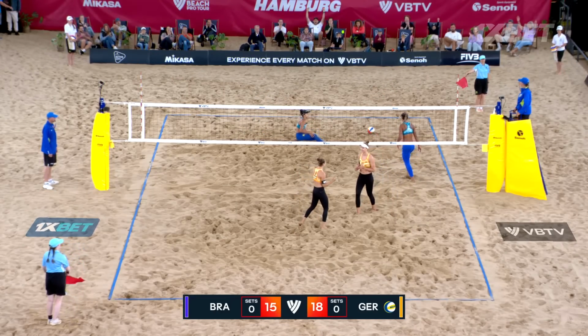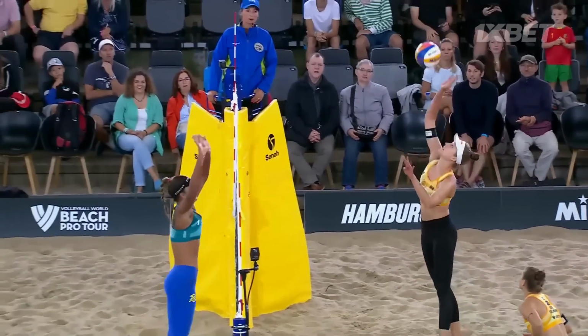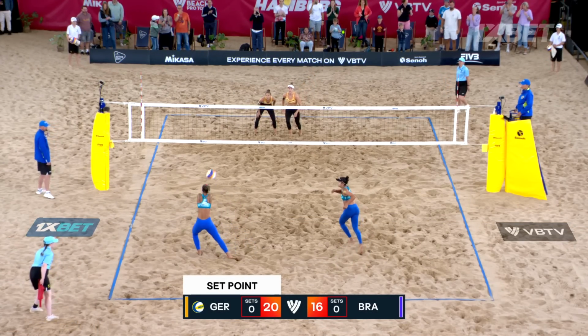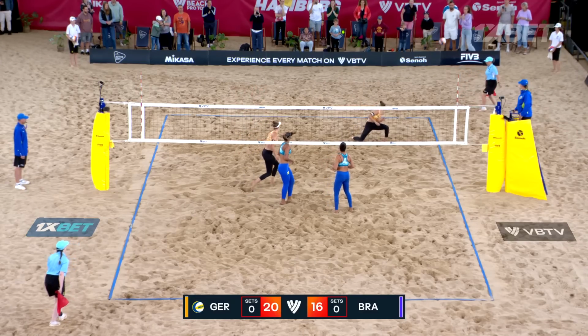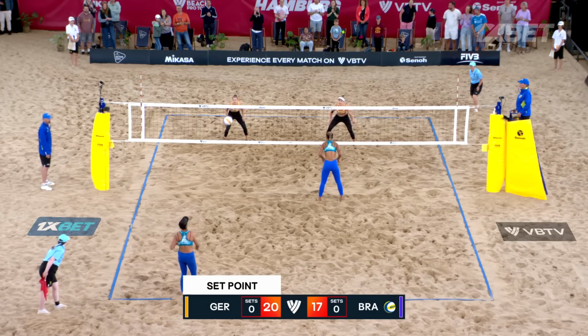Down the line, soft block from Thamela, but Victoria not able to run that one down. Out-of-system passes she forces. She's already number 3 in the tournament. Good pass from Thamela to stay alive in this set. She rockets one deep, and that one lands in. Line judge calling it out, but Brazil have some work to do, though.